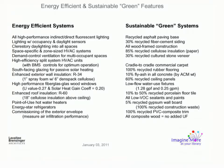The fixtures within the library and the bathroom are going to be low flow fixtures at 1.28 gallons per flush and 0.25 gallons per minute for the water, effectively reducing the amount of water, again, beyond any code minimum. We're going to have porcelain tile floors that are between 10 and 15% recycled materials. All of the sealants and paints throughout the building will be low VOC, which means there will not be any volatile organic compounds within these products.